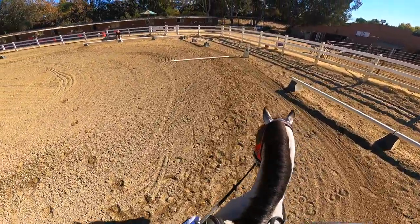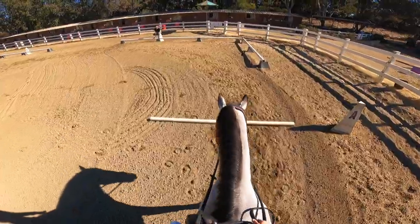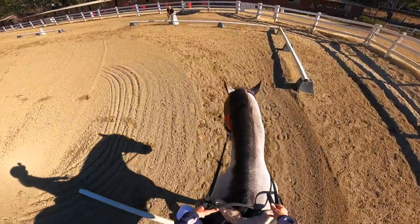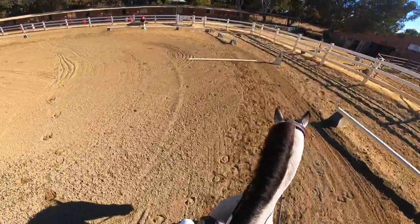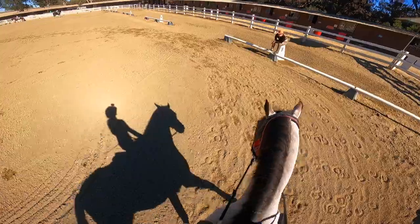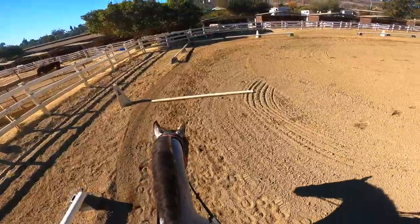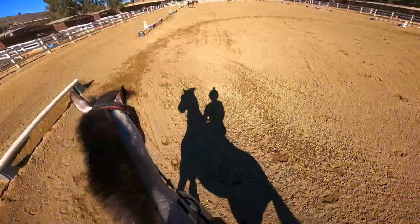Okay, then we went to warm up. We went over a pole and this is our pre-jumping warm up. And Rocket at first was a little hesitant about the pole, but then he was fine with it. What's good about the pole is we were mainly going to do it to canter and get that nice bouncy canter before it. So we trotted over it a couple times to warm up. Then we picked up the canter.